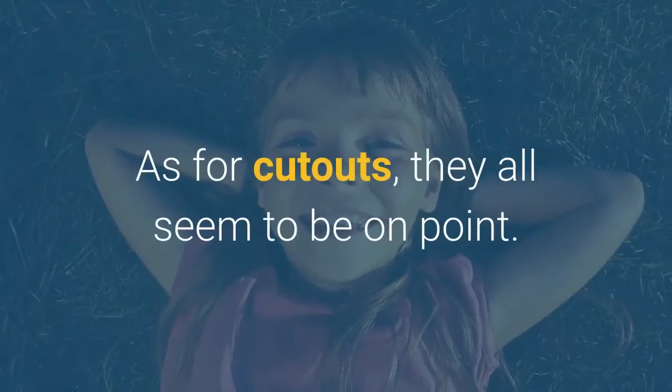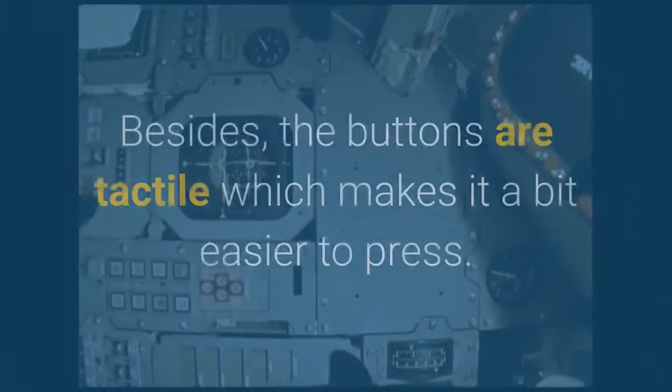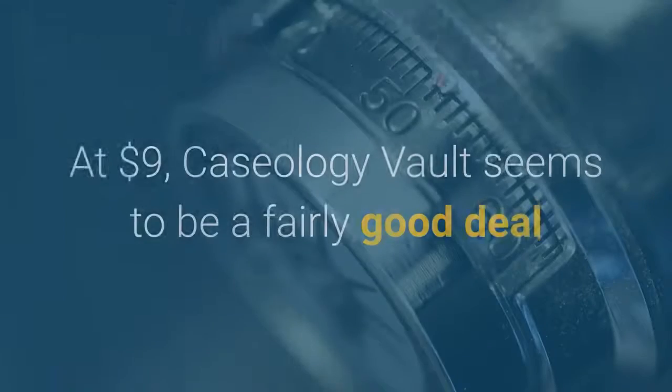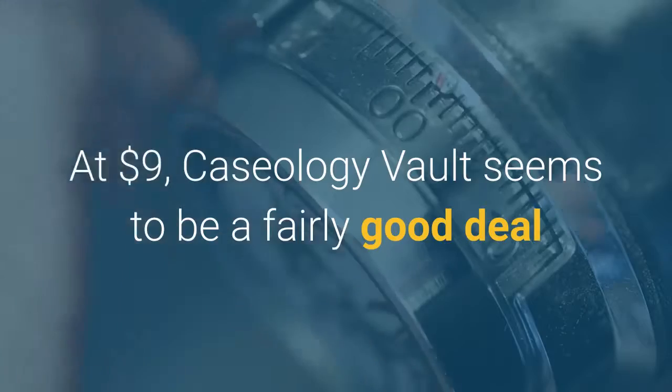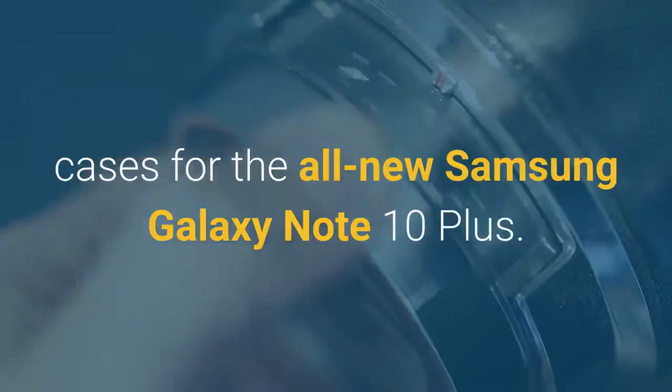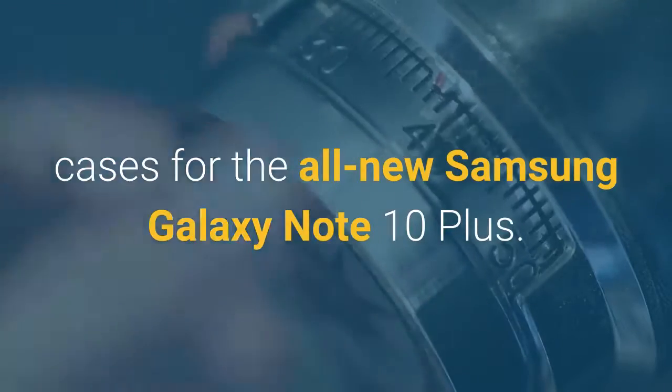As for cutouts, they all seem to be on point. Besides, the buttons are tactile, which makes it a bit easier to press. At $9, Caseology Vault seems to be a fairly good deal and therefore deserves to be called one of the best cases for the all-new Samsung Galaxy Note 10 Plus.